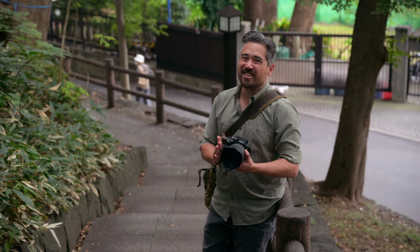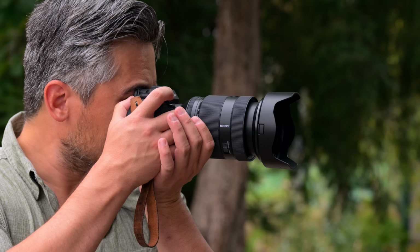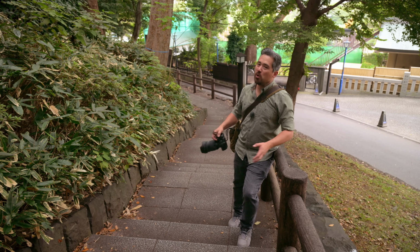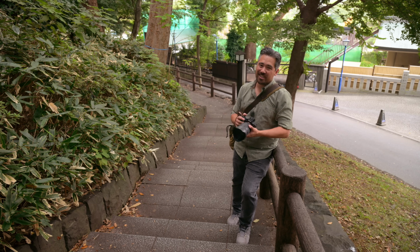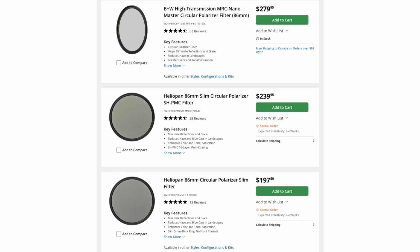Well, the first thing I noticed is this is substantially lighter. This is 918 grams, under half a Noct, and you really do notice that because as bulky as it is, it really doesn't balance awkwardly on this camera, and it's not heavy to carry around. So it doesn't weigh a ton, but if you want f2 aperture all the way through a zoom, it's gonna be big. And so we do have 86mm filter threads here on this lens, and that's unfortunate because it's gonna be expensive and difficult to find those, but at least we can put filters on the front here.